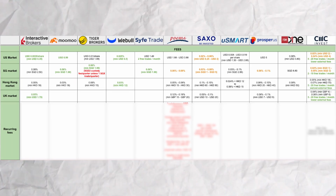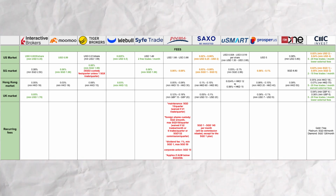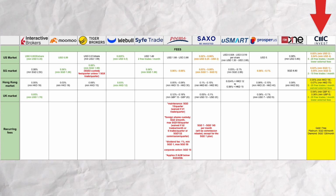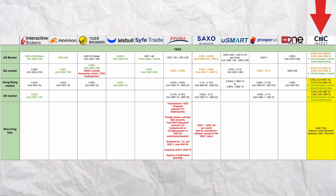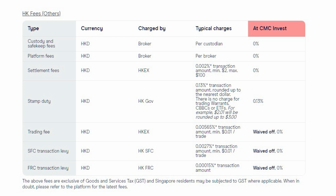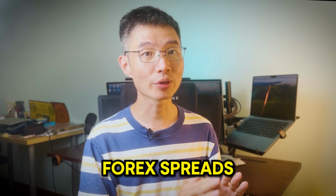Then it's the same story for both the Hong Kong market and the UK market. When there's free trades, CMC Invest is the cheapest. After that, the pricing on the Gold plan would make it expensive, while the Diamond plan pricing would make it cheap. Similarly, CMC Invest has waived off some of the regulatory fees for the Hong Kong market and the UK market. Moving on, Forex spreads.